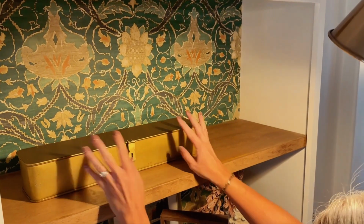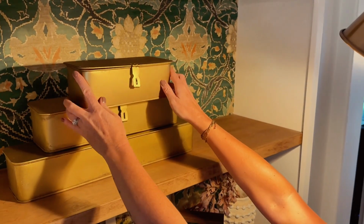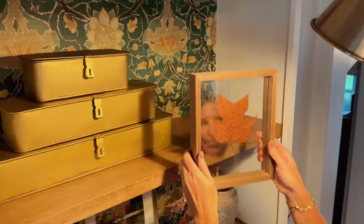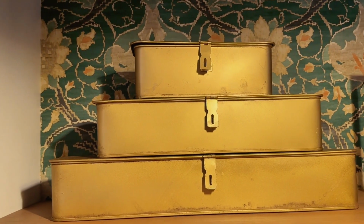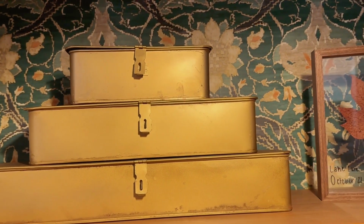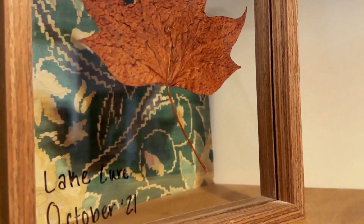On the top shelf, these little boxes are kind of a staple for me. They always sit up there. Sometimes they're alone. During this season, I decided to add a gift that we got from our daughter, Bella. She gave us this leaf from Lake Lure the very first time we went in the fall. And that's what she gave us for Christmas. We love homemade gifts, and I love that it tells a story.